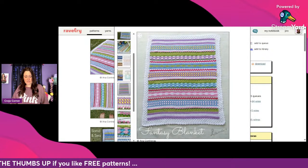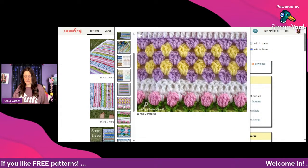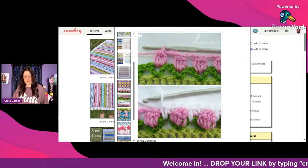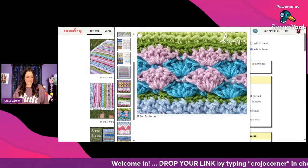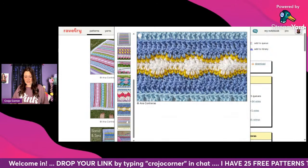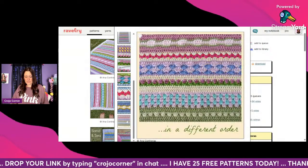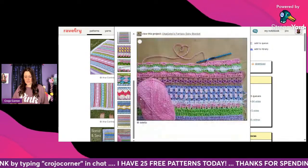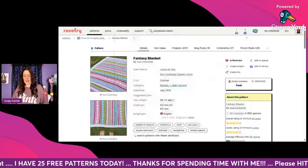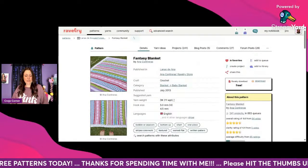And it looks like they give you some nice charts. Those look like little flower roses right there. Oh, that's beautiful. I hope these are inspiring you to try a sampler blanket. It's a great way to learn new stitches. Absolutely gorgeous. Fantasy Blanket by Anna Contreras, A-N-A. And this is a free Ravelry download.